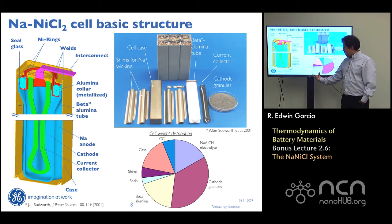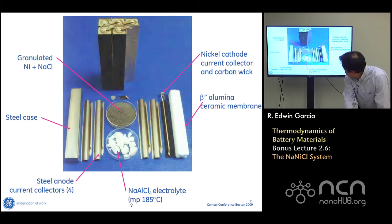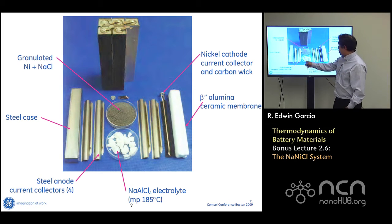Notice that there's a big section of alumina because of its density. It's being used, but they made a very good job at minimizing the seal components, the casing, and all the other stuff, as you can see here in the section. Oh, and you can see here this white X corresponds to the alumina casing. Okay, and this is just another view, right, showing you how they have the electrolyte in solid form and the nickel plus sodium chloride, and you can see in this case, very straightforward to get that chemistry.